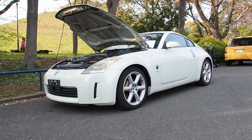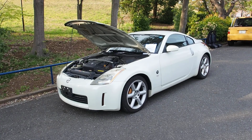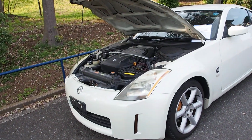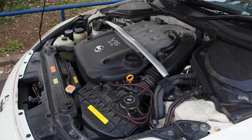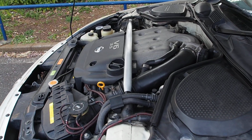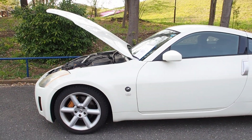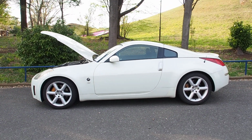This is a 2003 Nissan Fairlady Z, also kind of known as the 350Z in some countries. It's a 3.5 liter, 6-speed manual transmission, rear-wheel drive. Comes with Brembo Brakes from the factory because this is the version S. It was bought from auction, and we're going to be sending this one to Canada to import under the 15-year rule. And so, the body on this one is in fantastic condition.